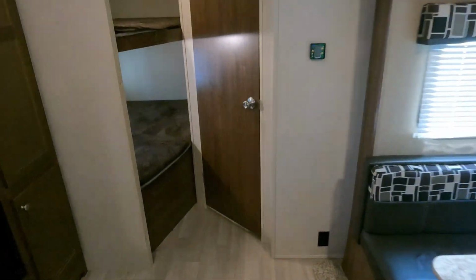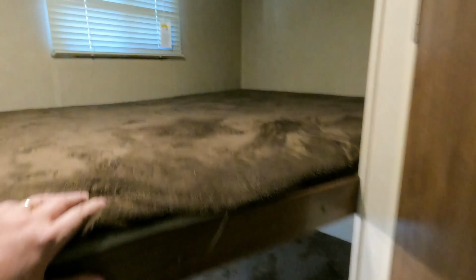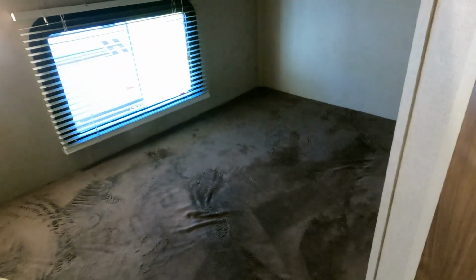You got two bunks in the back corner, and these are, like I said, the big boy bunks. You can sleep two kids in them, or one adult. Like I said, they're technically, basically, two full-size beds. So a lot of space there.